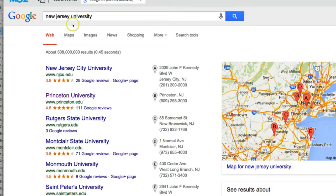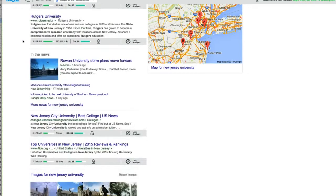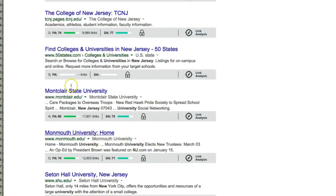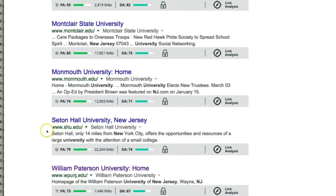Now, for this keyword phrase, New Jersey University, Kean is actually on the 3rd page of Google. So I'm going to scroll down and we'll show you guys that you're 3 pages back. We can go to page 2. And if we go to page 2, I just want to point out Seton Hall for a moment, because see, their title tag is Seton Hall University, and then they put New Jersey afterwards. So they fit in New Jersey, and that's part of the reason they're on page 2 rather than further back in Google, is because they're helping Google identify that they're actually in New Jersey.